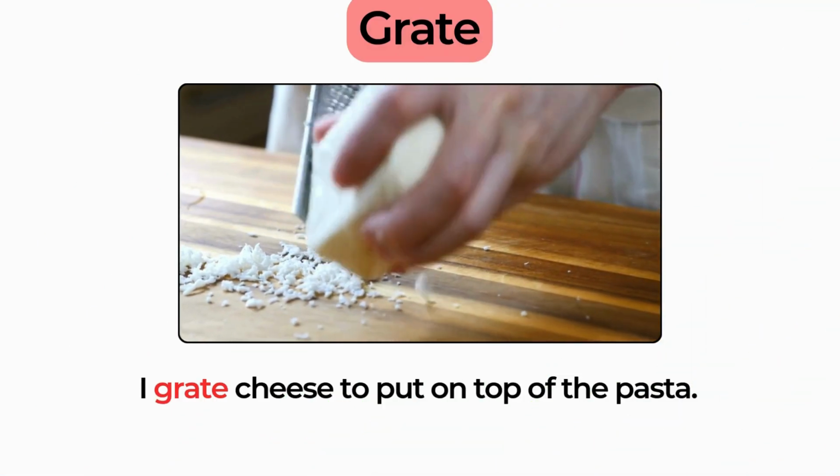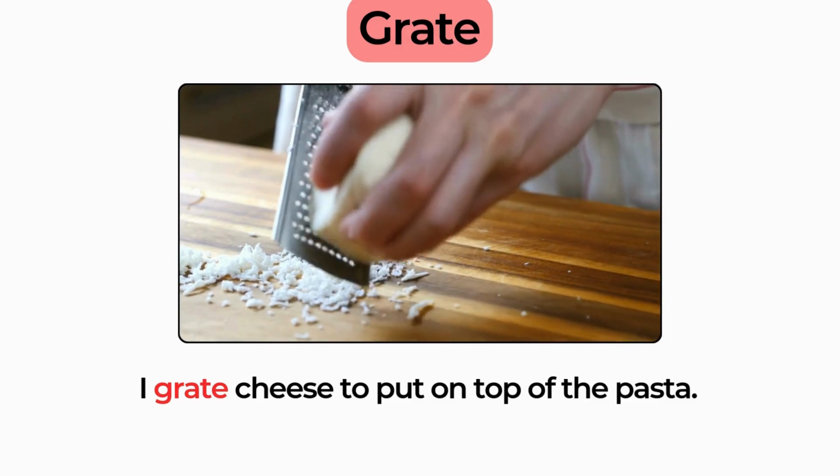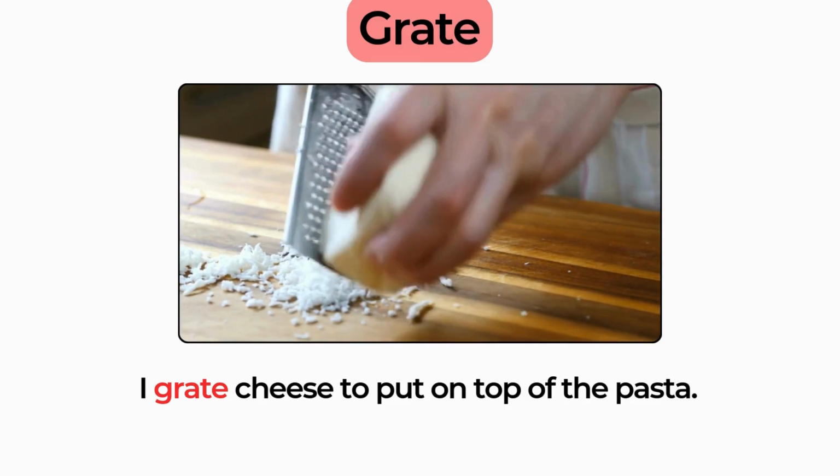I grate cheese to put on top of the pasta.